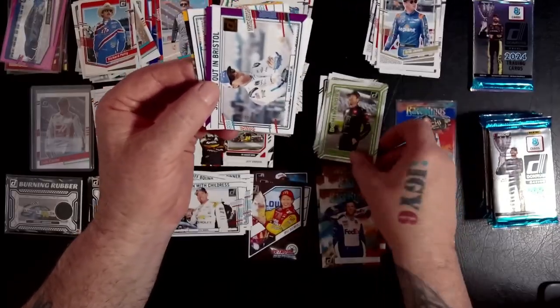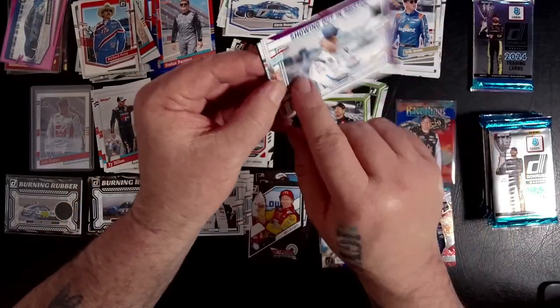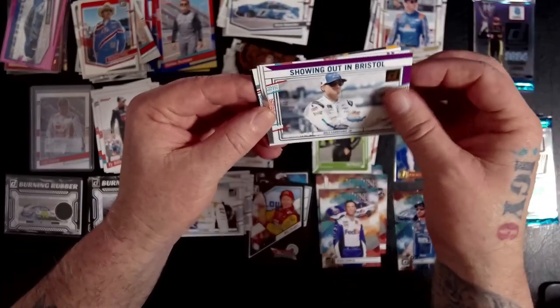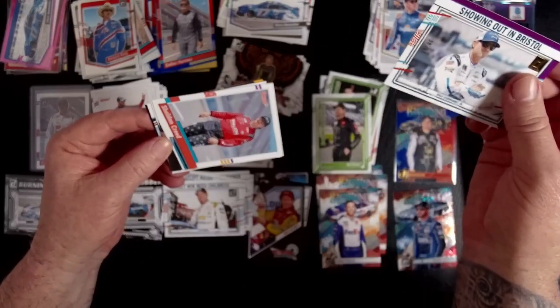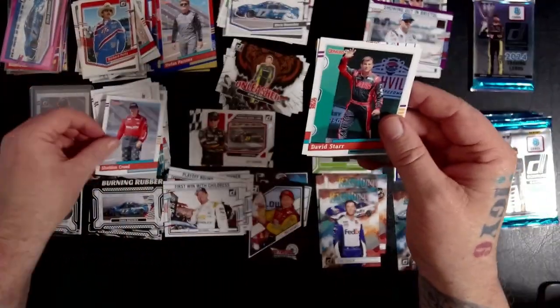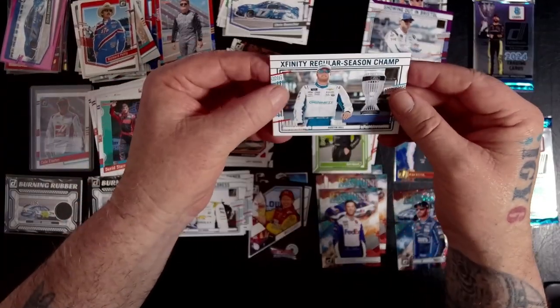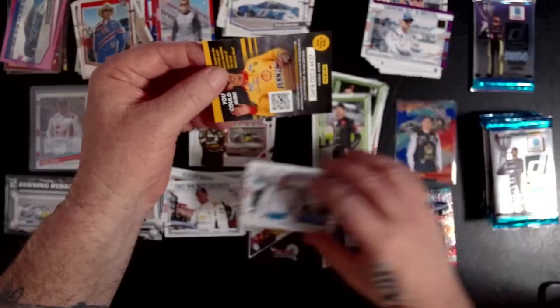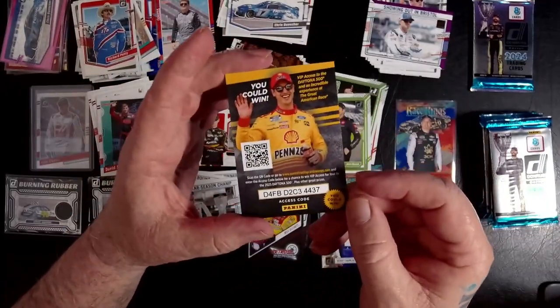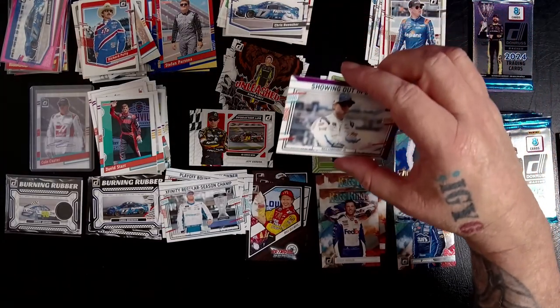Cool. Doesn't say. Dale Earnhardt Jr. That's numbered. Ah, oh, purple. Right. Okay. Sheldon Creed in the 91. David Starr in the 91. Austin Hill. Xfinity. And we have that one. We have that one. All right, let's sleeve this numbered card.